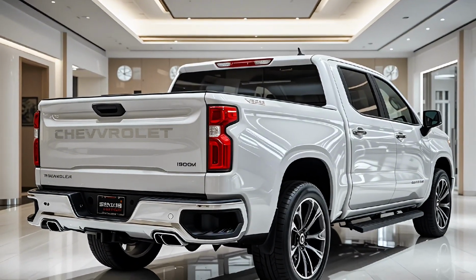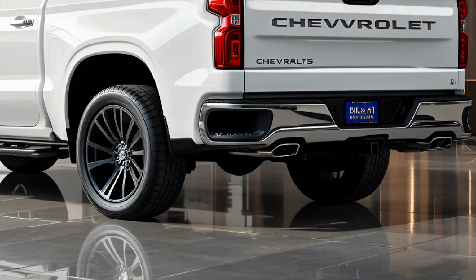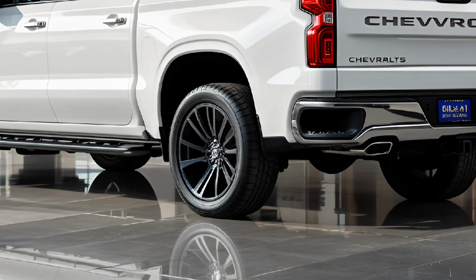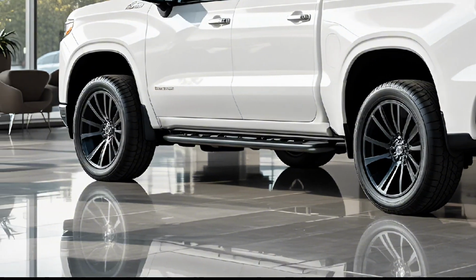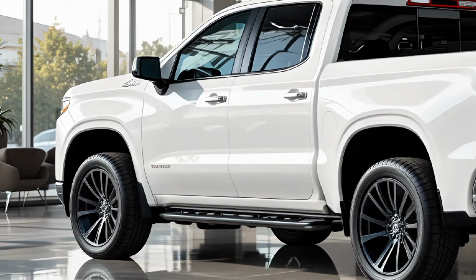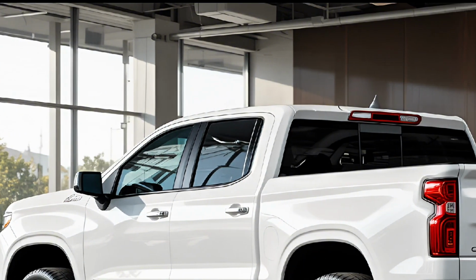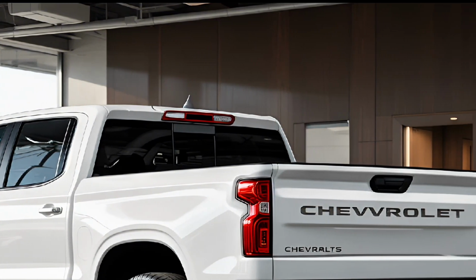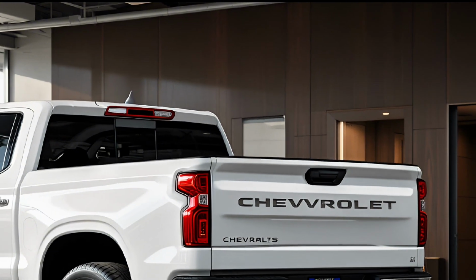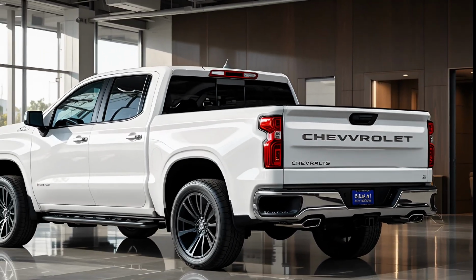The 2026 Silverado 1500 continues to build on Chevy's long history of tough, dependable trucks. It's still a full-size pickup that can be a workhorse during the week, a comfortable daily driver, and an adventure partner on the weekend. Chevy hasn't made a complete redesign this year, that's coming in 2027, but there are still some important updates that make this model worth your attention.